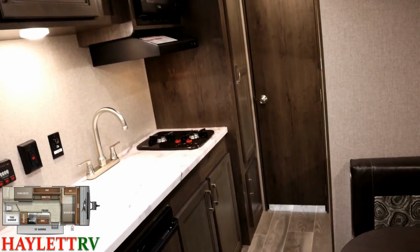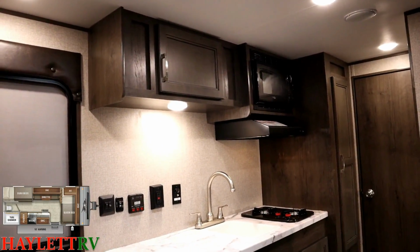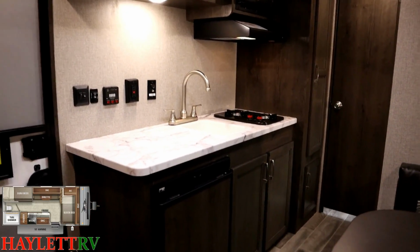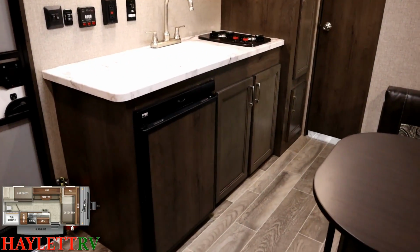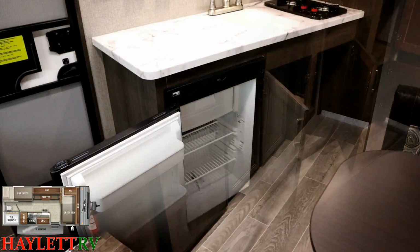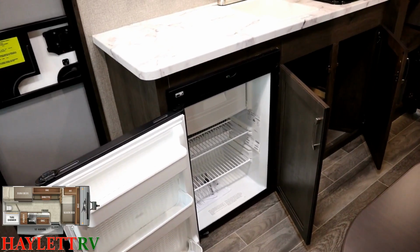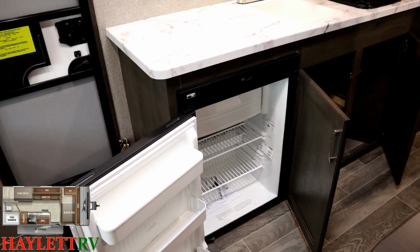Jayco's doing their kitchens a little bit differently from a lot of guys. And there's benefits both ways. Remember, we carry lots of different products here at Haylett RV. And I want to show you what they each do in their own way because they're all cool in their own way. Starting down below here, you can see that fridge does have a freezer pocket up top. It's just enough for like some popsicles or something like that.